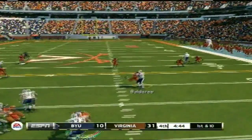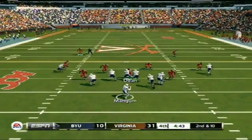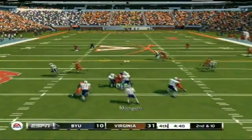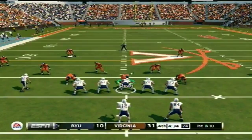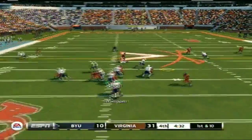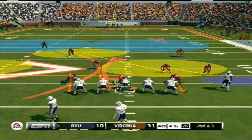31-10 with 4 minutes, 45 seconds to go. And BYU just trying to salvage something out of this game. So Tanner Mangum drops back, looking up the middle, and a good catch by Taron Hook. About a 12-yard reception on the play, bringing up the 1st down for BYU. Looking at Mitch Juergens again for about the 7-yard reception on the play.